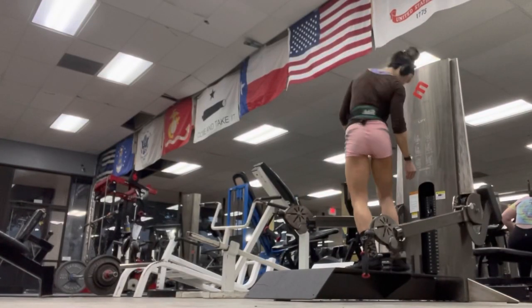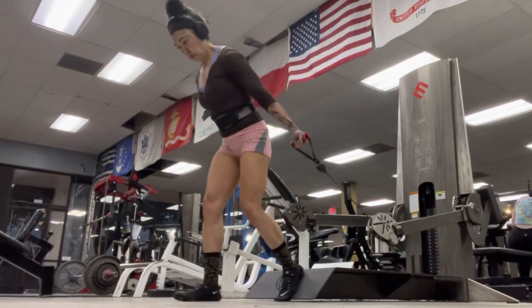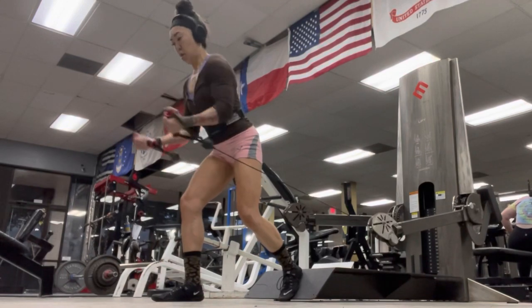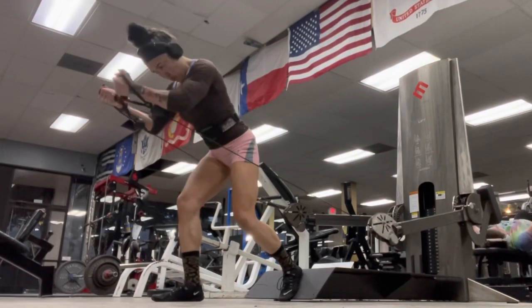This exercise is a standalone. I did not superset it. It is engaging the lower part of your pecs. You notice that my form is very precise in my movements, engaging that lower section. I pause at the top firmly for a second or two before releasing it down.